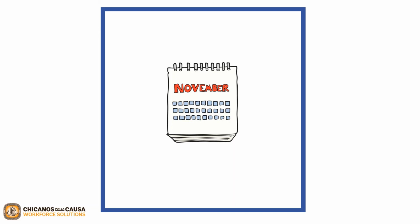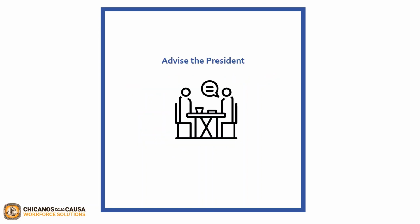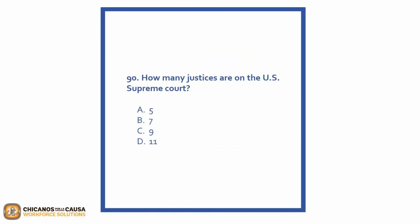What is the main duty of the president's cabinet? Advise the president. Which of the following includes two cabinet level positions? Secretary of Homeland Security and Secretary of the Treasury. How many justices are on the U.S. Supreme Court? 9.